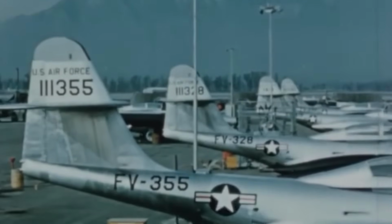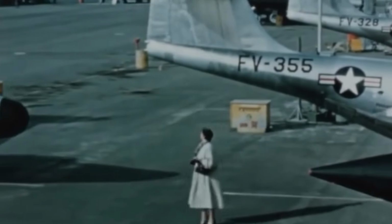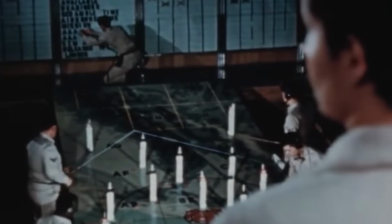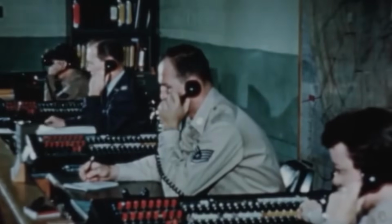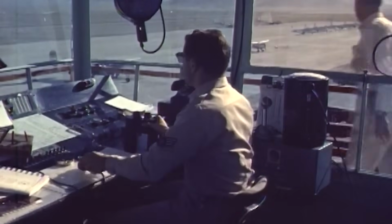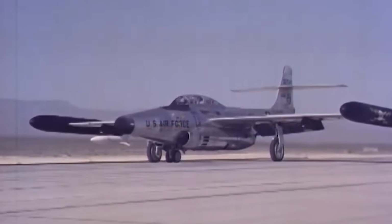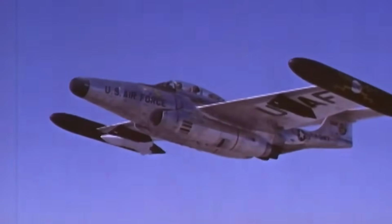In total, 350 F-89Ds were converted to the J configuration. These aircraft served with both the Air Defense Command and Air National Guard units until 1969, standing ready to defend against a bomber threat that thankfully never materialized. The F-89J's nuclear capability, while never used in combat, served as a powerful deterrent during one of the most tense periods of the Cold War.